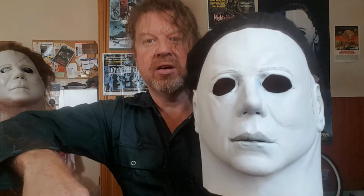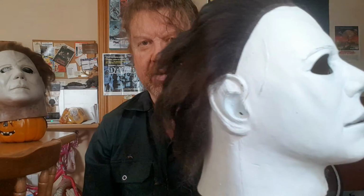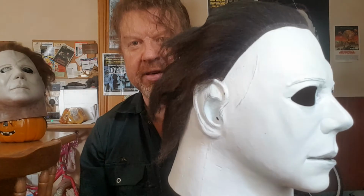Sarah Connor, Laurie Strode. I'm not afraid. Bull. So, folks, I'm going to leave it there. The long-awaited Tots 1978 Michael Myers Halloween mask. Go ahead, Lonnie. I hope you like it. If you've got it, let me know what your opinions are. If you're going to get it, let me know what your opinions are when you get it.